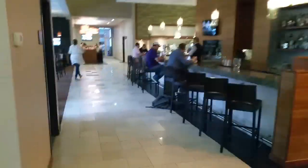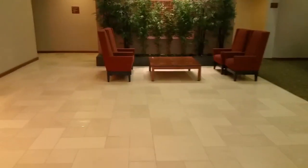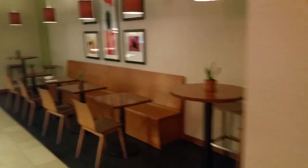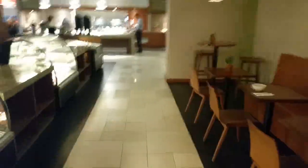So this is a hotel where we are staying. You guys can see. So this is a hotel. We have a bar. So this is where you guys will be staying. You will check in at the hospital, meet the doctor, and from there they will send you to this hotel.